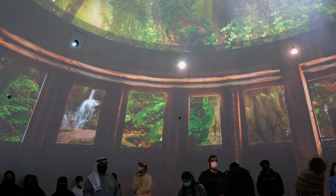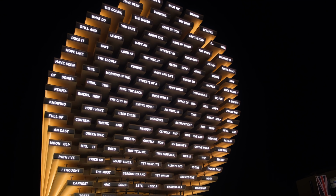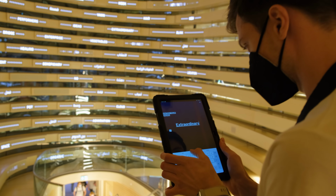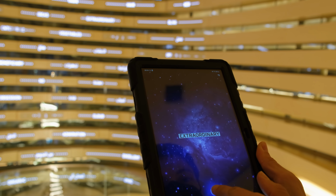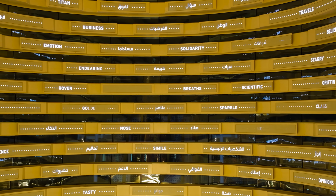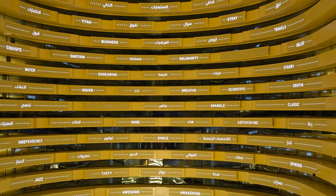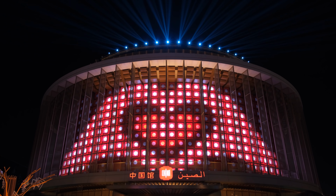The United Kingdom where you can add your own words to a continuously changing collective message and get an awe-inspiring glimpse into the future, exploring everything from the commercialization of space to artificial intelligence. We also recommend stopping at the China Pavilion and marveling at their dazzling digital light show at night.